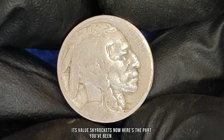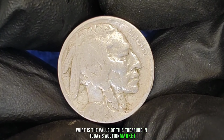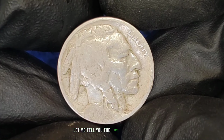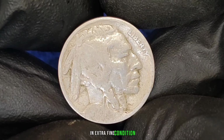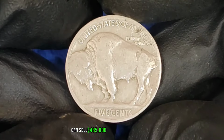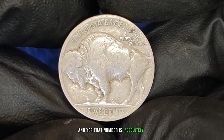Now here's the part you've been waiting for. What is the value of this treasure in today's auction market? Let me tell you. The 1927 Buffalo nickel without mint mark in extra fine condition can sell for $485,000 in a standard collector's market. And yes, that number is absolutely accurate.